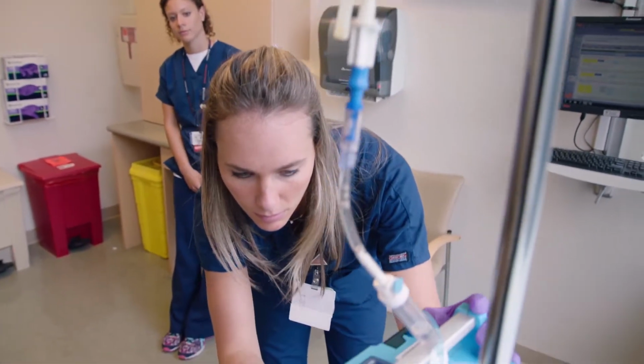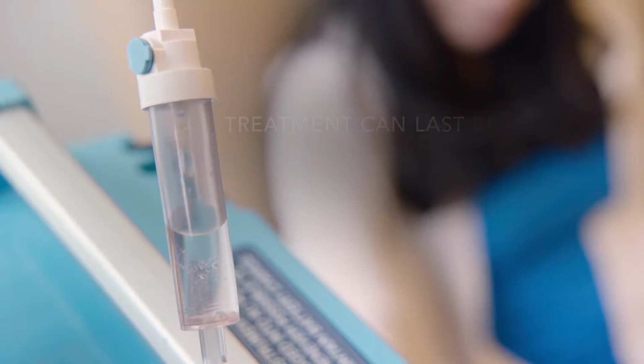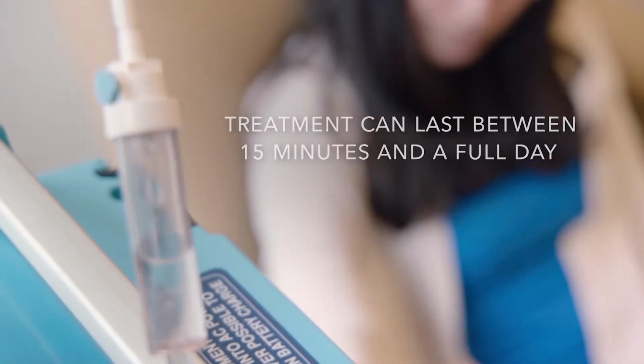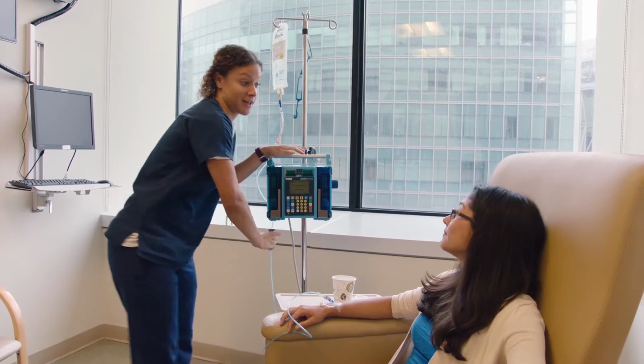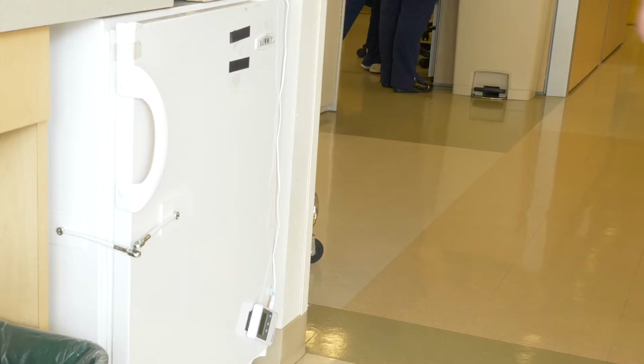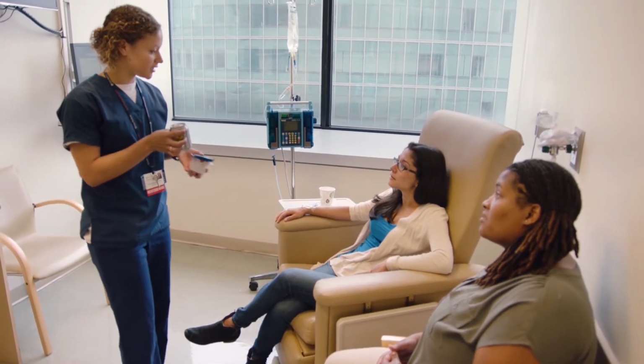The length of time for infusion depends on your unique treatment plan and can take anywhere from 15 minutes to a full day. Certain medications may require that you remain in your infusion room for monitoring after your treatment is complete. Regardless of how long your treatment lasts, your support person can be in your infusion room with you throughout the entire process. Juice and crackers are provided in the infusion suite, but please feel free to bring snacks or meals with you for the day.